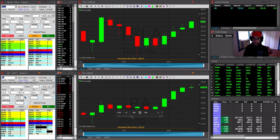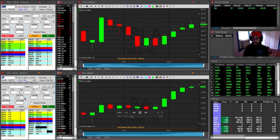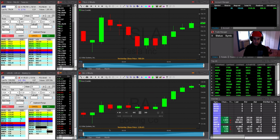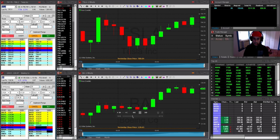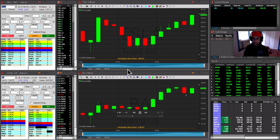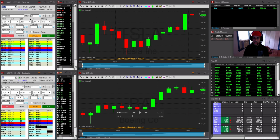So we get this 135 level immediately after. As you can see, it's kind of holding up. Not too strong, but you're starting to see some bids at 135s. 135s is stepping in and holding it. You end up seeing 135s crack, so it pulls back. I'm still holding my shares.